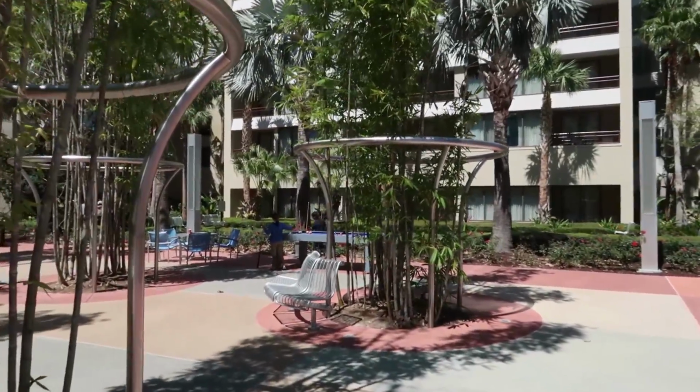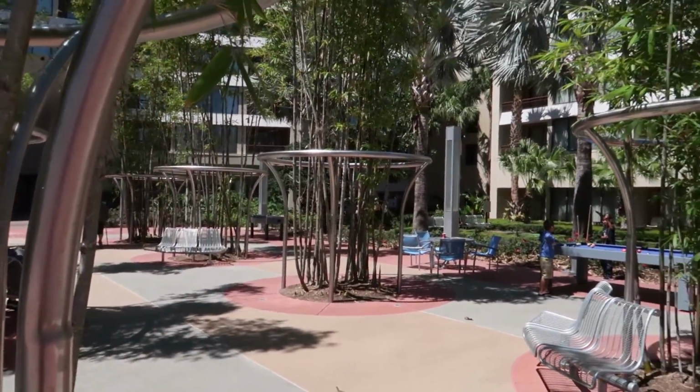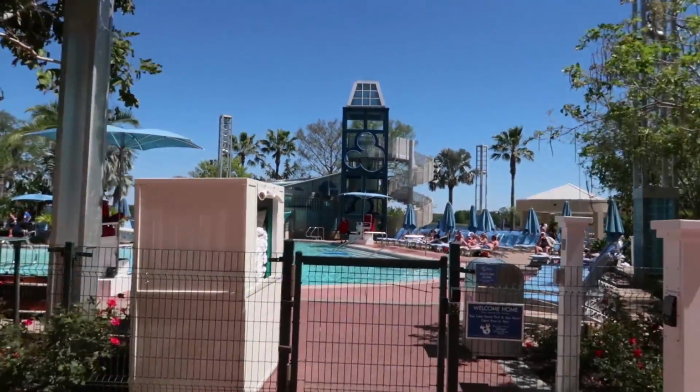There's also a pool table over here. These kids are playing pool. And there's a foosball table over there. And then if we turn in this direction, here's the pool. Now this pool is nice.